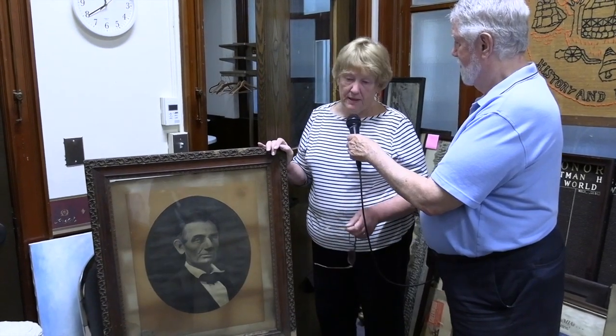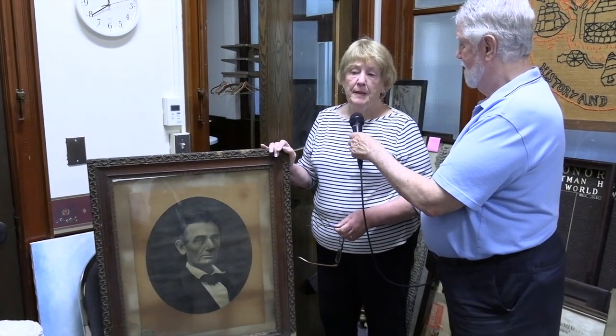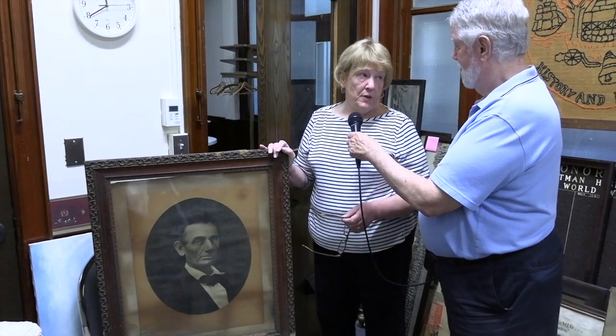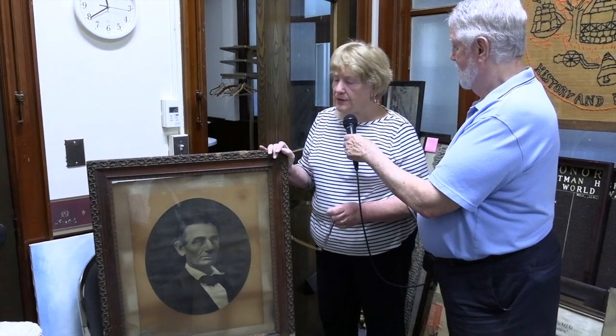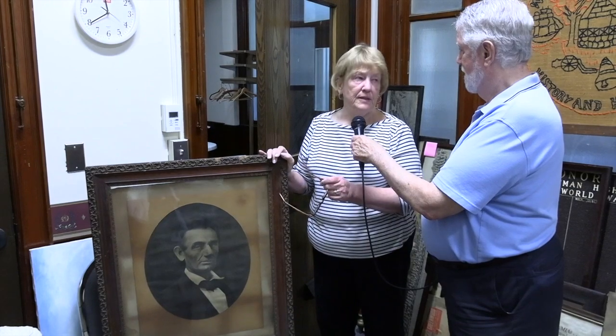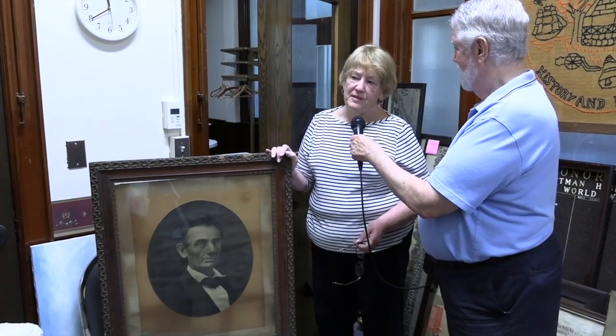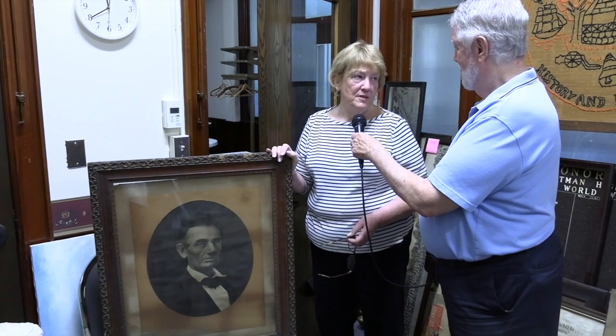So the story behind the clean-shaven pictures of Abraham Lincoln is, when the abolitionists wanted him to become the president, they knew that in all the pictures before, he didn't look directly into the camera. He looked off to the side. You could see pockmarks on his face. His hair was always a mess. Sometimes he was dressed in work clothes, sometimes he wasn't.